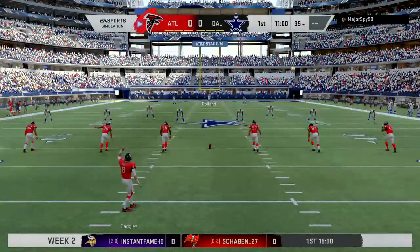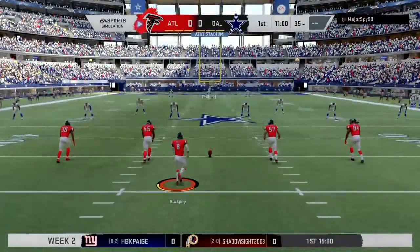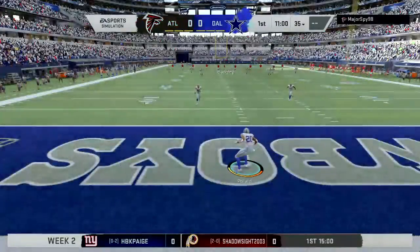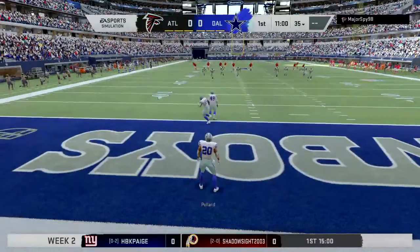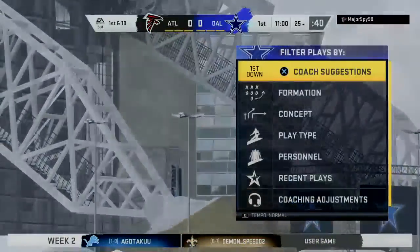These folks are fired up as their guys are ready to do battle between the Atlanta Falcons and the Dallas Cowboys. And this will not be returnable. It's out of the back of the end zone for a touchback.